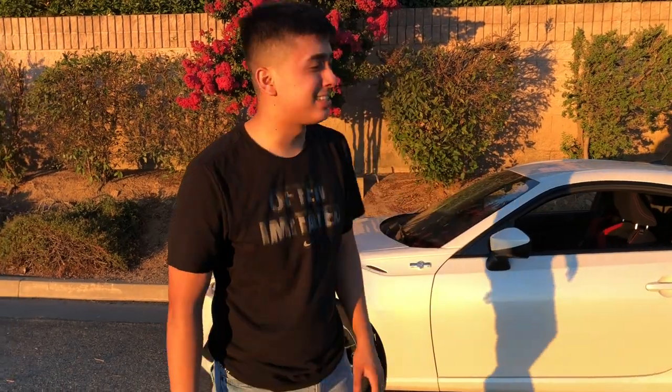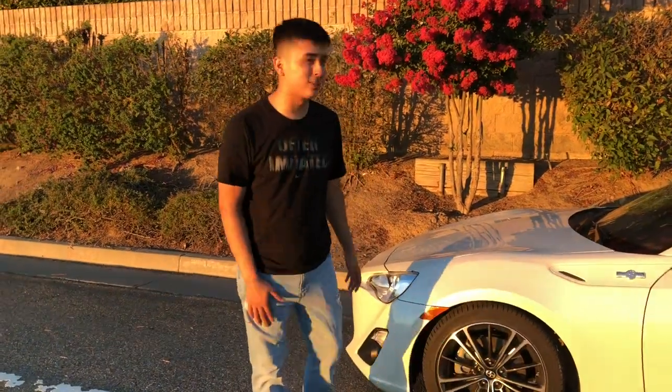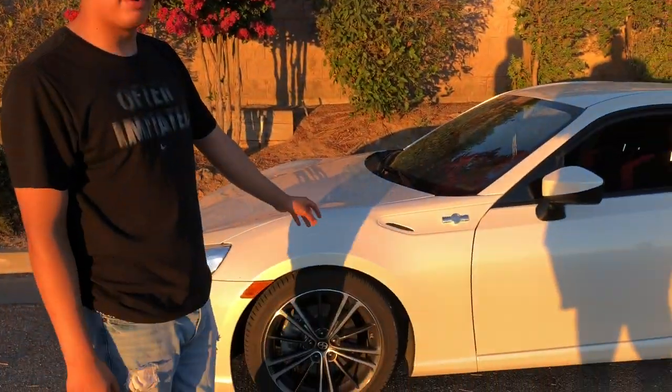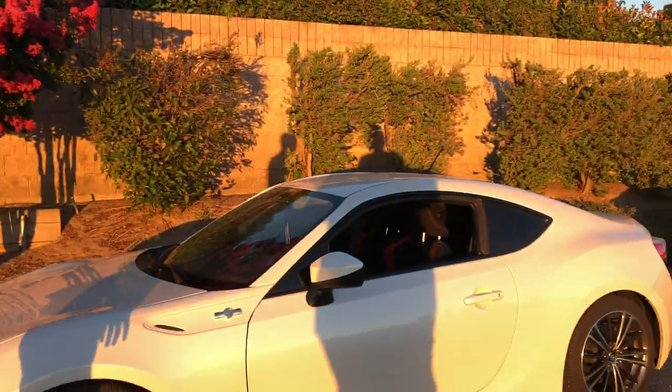All right, yo, what's up, guys? This is my 2013 Scion FRS. And if you get up a little closer, I don't like those rims. Anyways, I got this car about 2 weeks ago. Right now it's bone stock. I don't like it whatsoever. The only thing I really did do was lower it about an inch and a half, and I also tinted the windows. Right now the windows are down, but other than that, the car's stock.